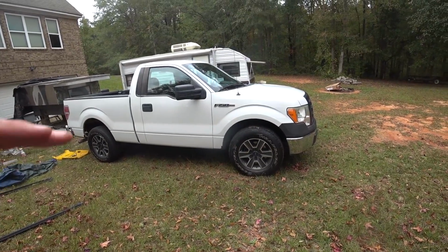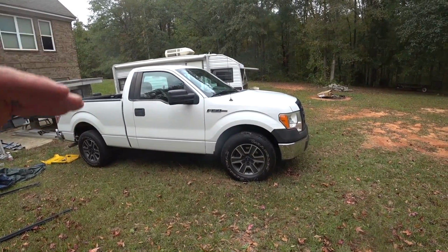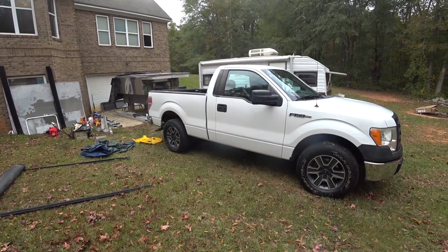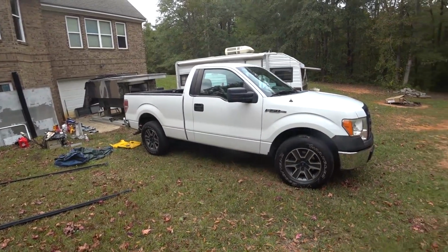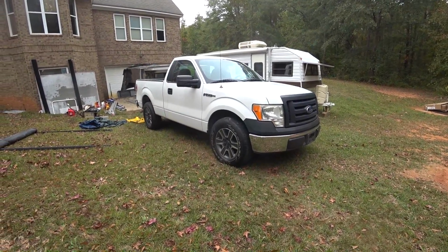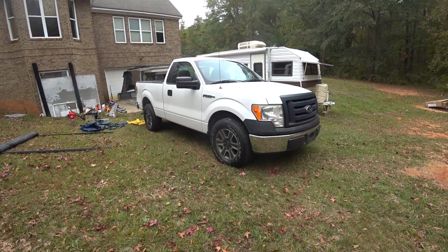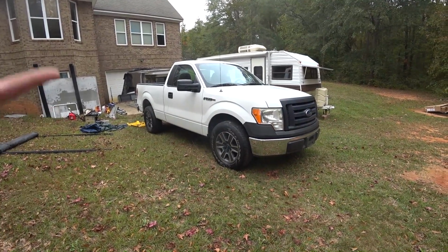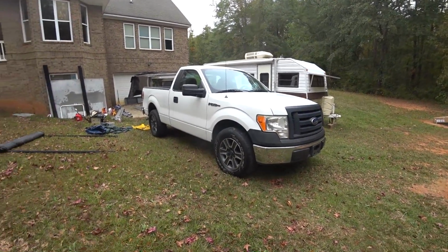It's either I got to go up or go down, and I almost think this truck needs to go down. But I want it to handle a load in the back, and I want to use factory springs for it, so I really probably need to go up. Let me know what you guys think about this. I know I disappointed a lot of you that are in the Cummins project, but I'm still into trucks. I'm still into RVs, camping, all that kind of stuff.